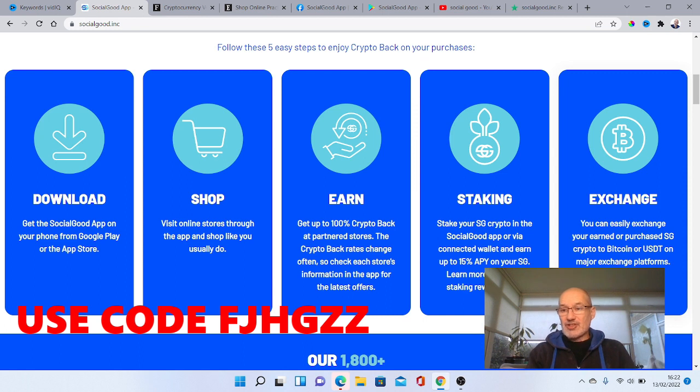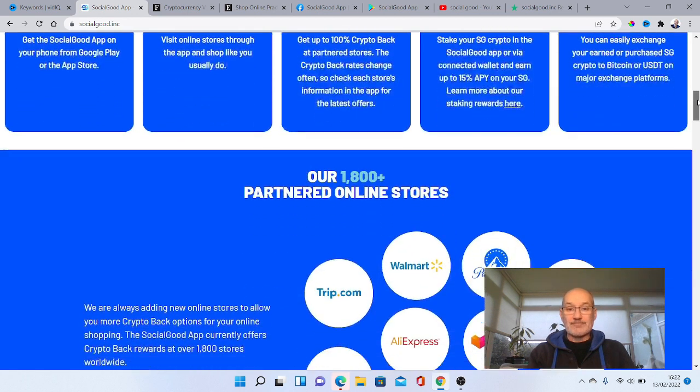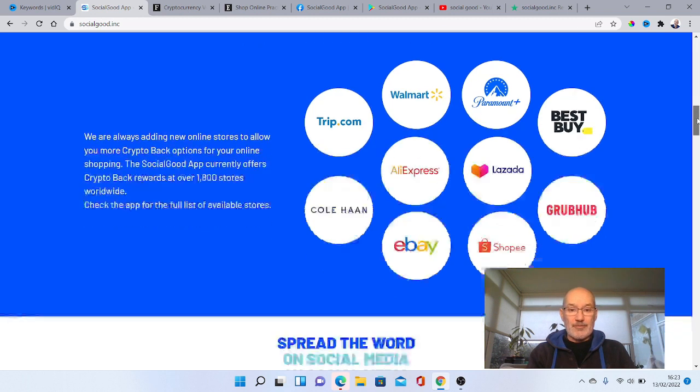You can also exchange the Social Good crypto coin for Bitcoin or USD on all other major exchange platforms. Now it says here they've got 1,800 partnered online stores, and again we'll go more into that, and I think that will depend on what country you're in as opposed to what is actually available. But as you can see, they've got some big names here: eBay, Best Buy, Walmart, AliExpress, that sort of thing. Some really big names that have partnered with them.